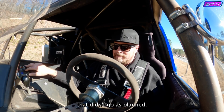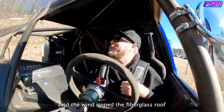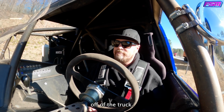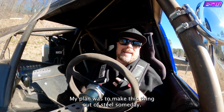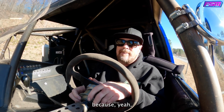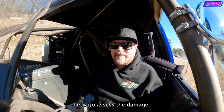That didn't go as planned. I was just trying to get it to the shop from my house, and the wind ripped the fiberglass roof off the truck, which also ripped the door off of the truck. My plan was to make this thing out of steel someday. That might happen sooner rather than later, because that's not good. Let's go assess the damage.